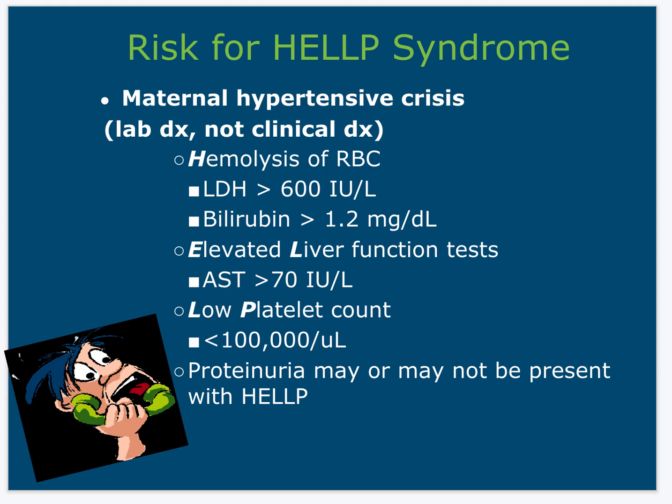So the more abnormal the labs, the more severe the HELLP syndrome is. And the recommendation actually is if they're 34 weeks or more that we deliver them. That's how significant this disease is.